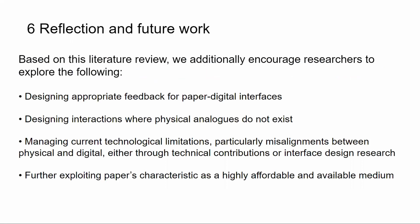As a conclusion, there are some reflections and future work that can be done. For example, we encourage researchers to explore designing appropriate feedback for digital interfaces and also interactions where physical analogs do not exist, or managing current technical limitations, particularly misalignments between physical and digital, either through technology contributions or interface design, and also further exploiting paper's characteristics as a highly affordable and available medium.